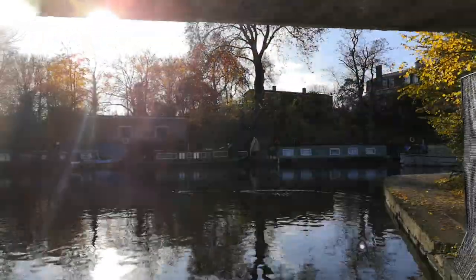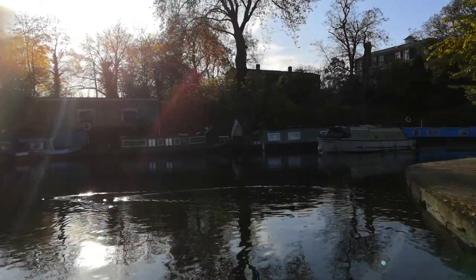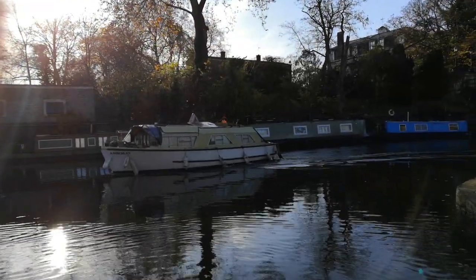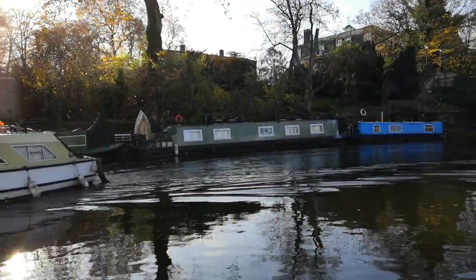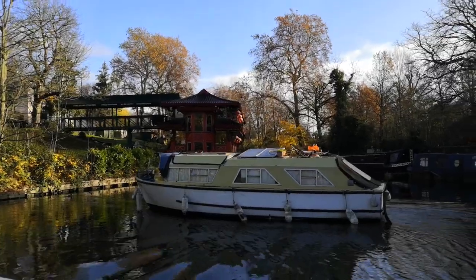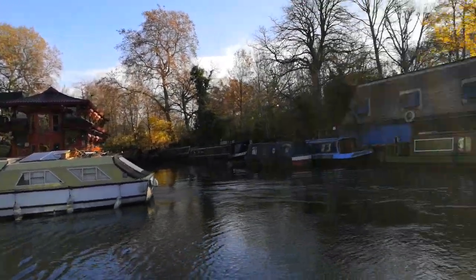So, Sunday morning and we are cruising from King's Cross to Little Venice, and we've got this really sharp bend here which we've negotiated a number of times. Fortunately there's nothing else coming. That boat's already gone by. And also worth looking at is the Chinese restaurant just there. That's been there for years.